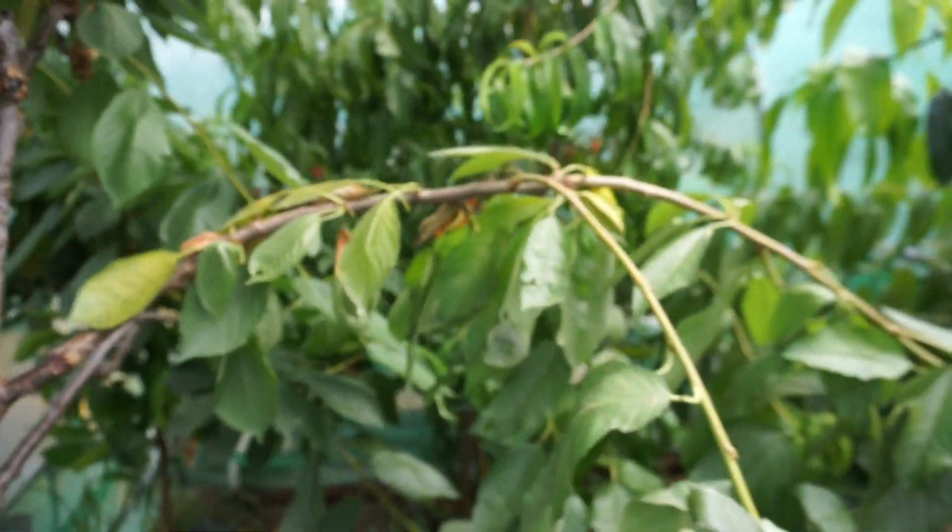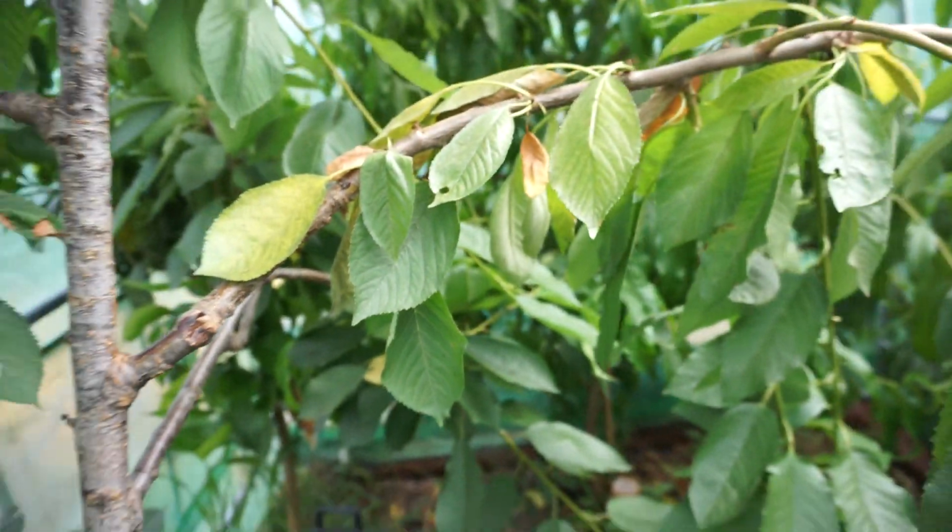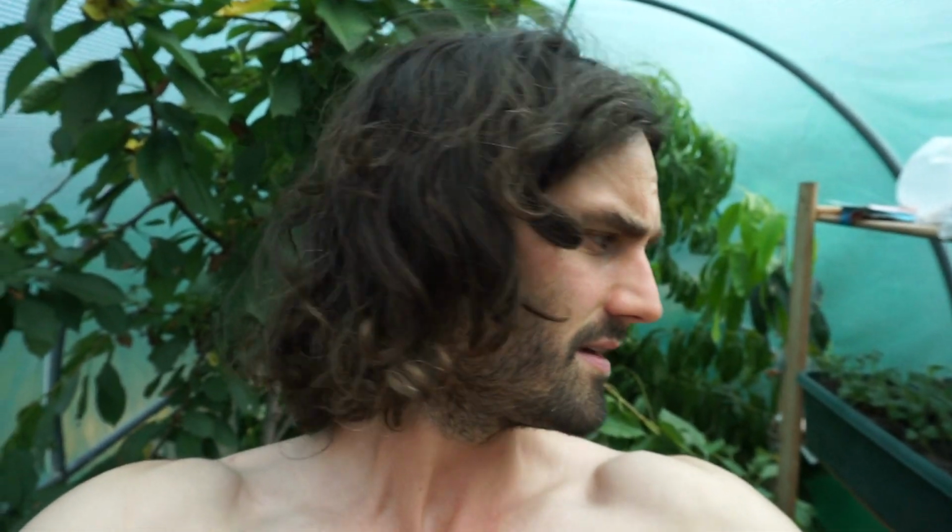Absolutely fantastic. The orange tree, blood orange there, look, cooking away. So yeah, coming into that time of year where there's going to be plenty of abundance within the garden, or in the allotment, or wherever you're growing.